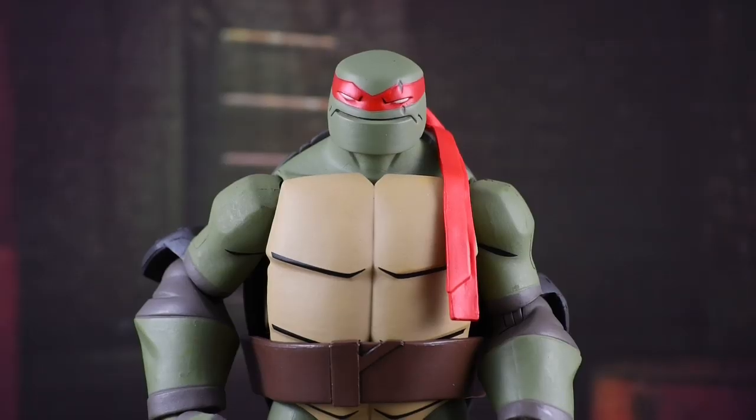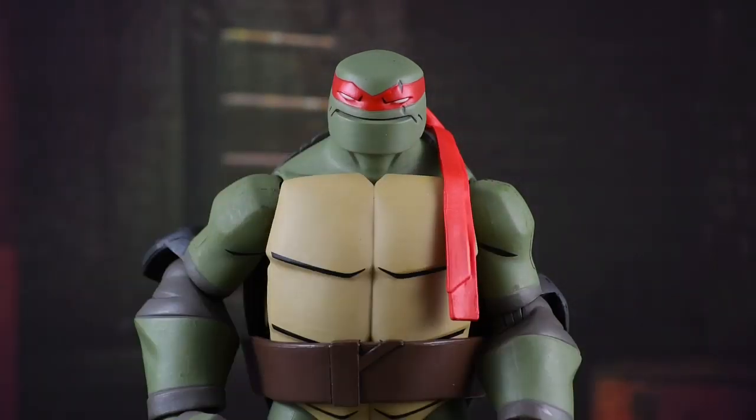Alright, so taking a look at Raphael, again, starting with the head sculpt, you do get a lot of that line work like you did with Leonardo and Batman. Nice black line work going on here. I like the look of the mouth. He's got that angry type of look to him, but it's more of a smirk this time. So he's not super mad. He doesn't have those teeth showing on here.